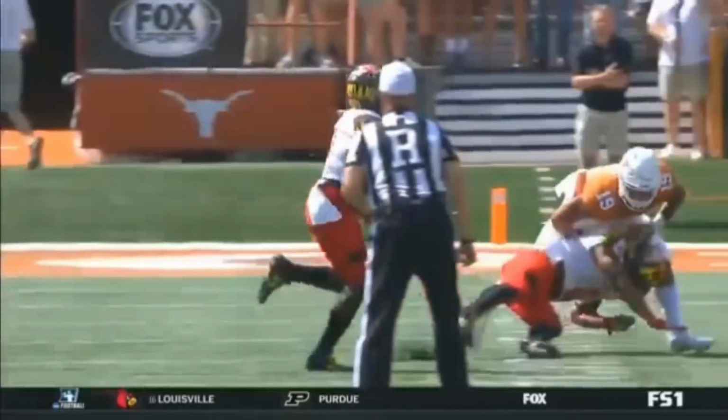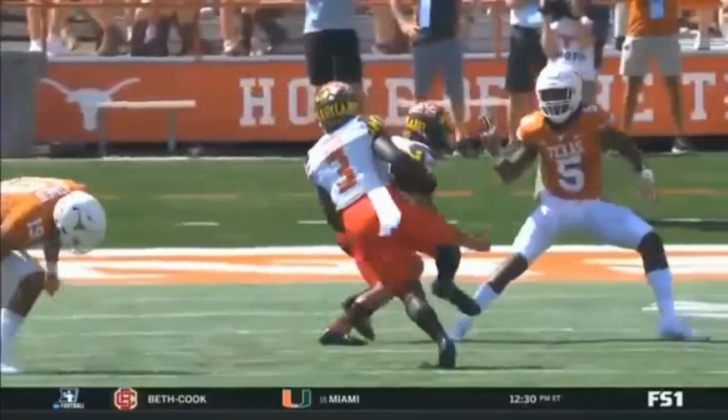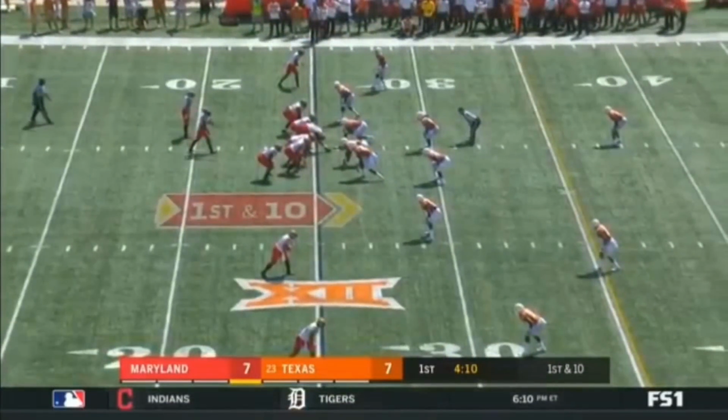I tell you what, man. Texas is having a hard time contending with Maryland's speed. Right. Okay. And their pace. Their pace is really, it looks like Texas just isn't comfortable at all. At all. All right, so trips right.